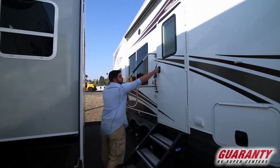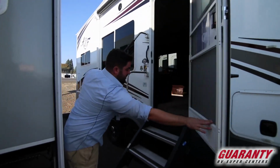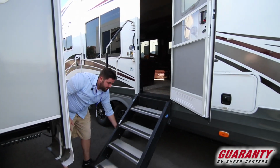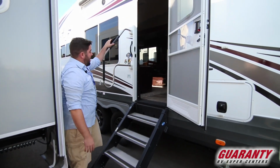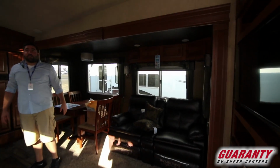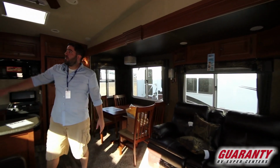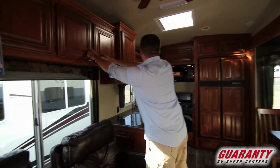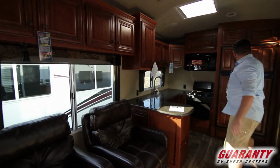One of my favorite features about this unit, you can see the heavy duty stairs here. Very easy to operate. They just lift straight back up into the unit and lock into place here. And then you also have the large handled entry here. And then as you can see, the fit and finish of the Arctic Fox is very, very nice. All real wood cupboards, tons and tons of storage all the way around.